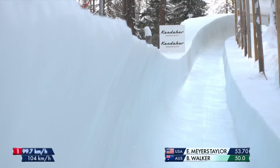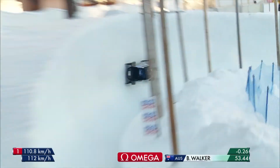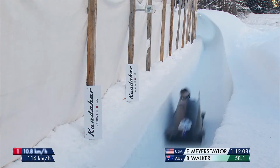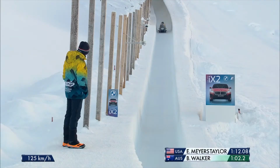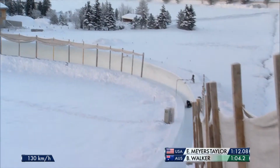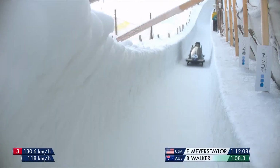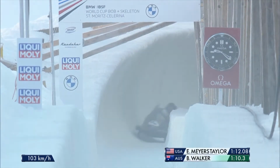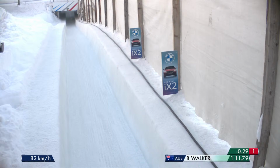Great smooth lines again from Brianna Walker. Best speed we've seen, 68.8 miles an hour, 1:10.8. That's really impressive speed. Brianna Walker is going to lead here, and she will set a new track record as well. First to do so was Lauren Brzezowski, but it's now down to 1:11.79.